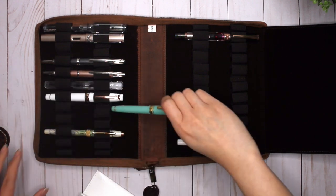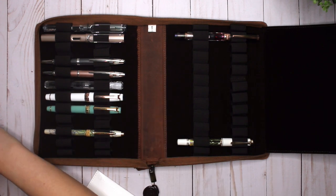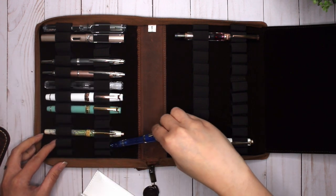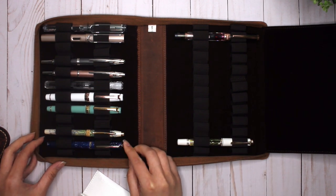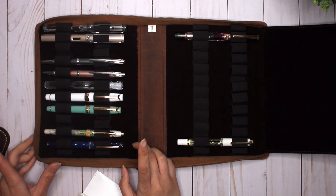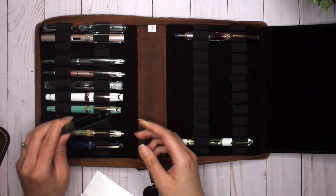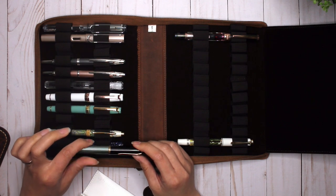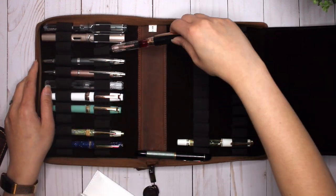Then I have my Sailor Pro Gear Slim. Oh, very beautiful. And then I have the Esterbrook JR Infantasia. And where's the other one? Here we go. My Pelican. So I'm already looking at this, and actually I think I can fit all of them on this side here. I think I'm gonna do that.